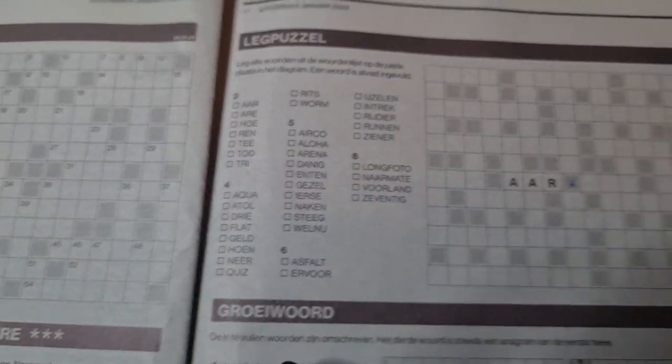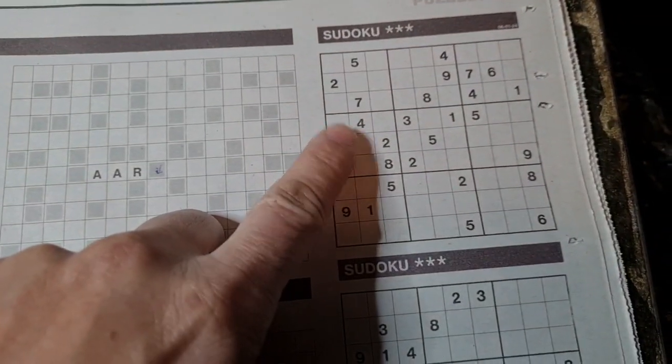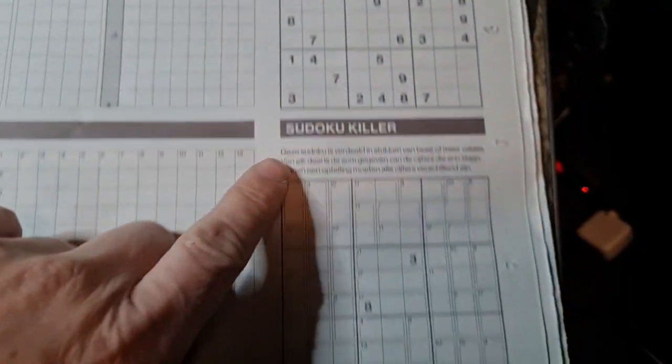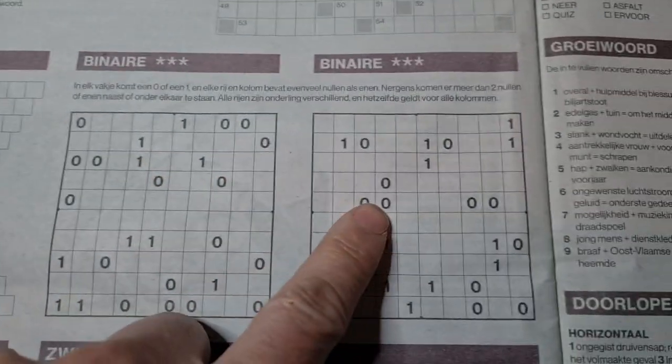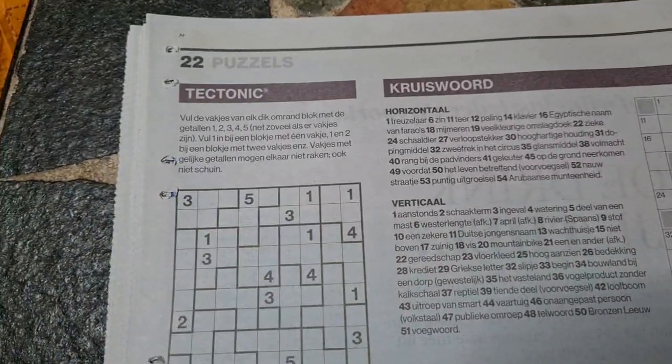We have here, in this puzzle page of Saturday, six extra puzzles. Those puzzles are two Sudokus with three stars, one killer Sudoku, two binaries, 10x10, and a Jigsaw Sudoku, aka Tectonic. This is the puzzle page.